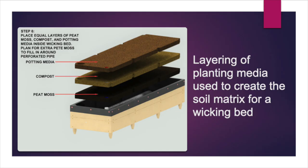And next, you're going to put all your potting mix in there. Layering a potting media is used to create the soil matrix for the wicking raised bed. The first layer you'll put in is your peat moss. The next is your compost, and the last is your potting media. We used ProMix for our potting media, and we found all of this at a home center downtown.